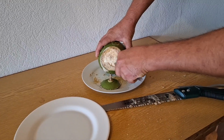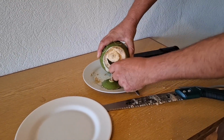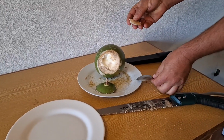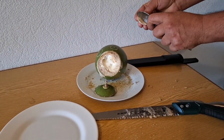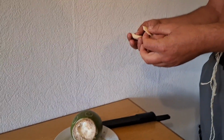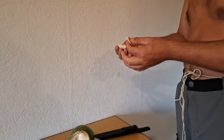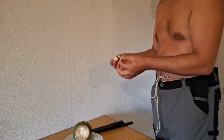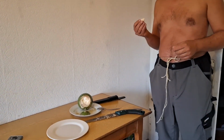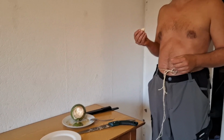Now let's try it. Remember, folks, this fruit is toxic, and I've seen some people eat small pieces of it, which seems to be considered good for your health, but of course you never know. Okay, if she survives, I'll try it. How is it? It's mostly sweet.